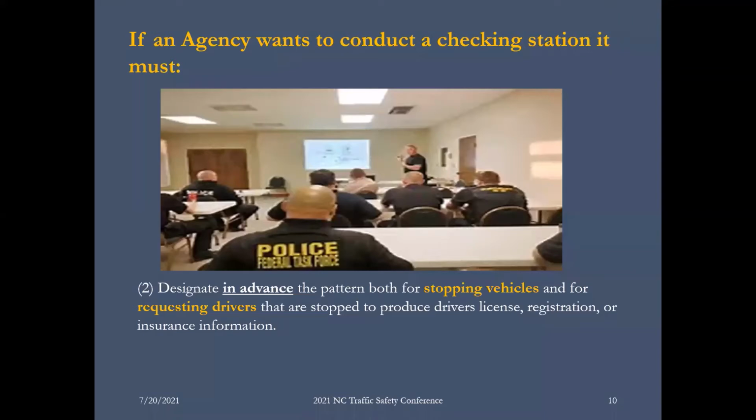Yeah, absolutely. And another thing for law enforcement to consider: part of the reason your answers might not be as good in court as on the day the checking station happened is, when are we trying these cases? They're years down the road from when the checking station actually occurred. Oftentimes you might not keep notes on what the designated pattern was or what you were requesting from drivers, if you're with an agency that isn't like the Highway Patrol and doesn't have its own pre-made form for this. So it's always a good idea to document whatever you decided in advance of the checking station. Did you decide we're going to stop every car? Did you say we're going to ask for driver's license, registration, and insurance information of every vehicle we stop? Just some kind of documentation, because you're not going to remember two years down the road.